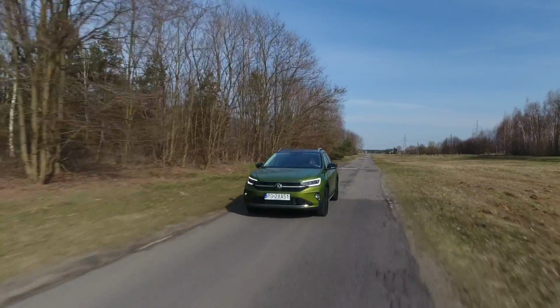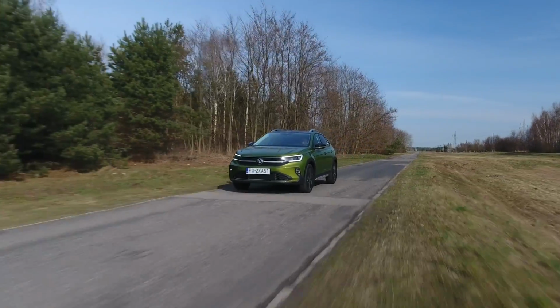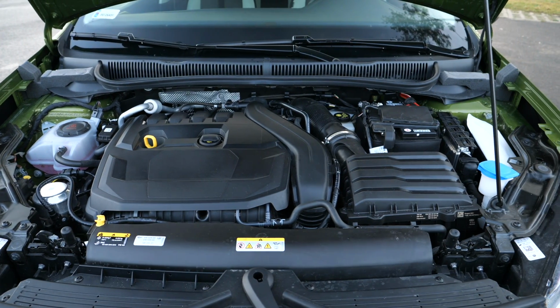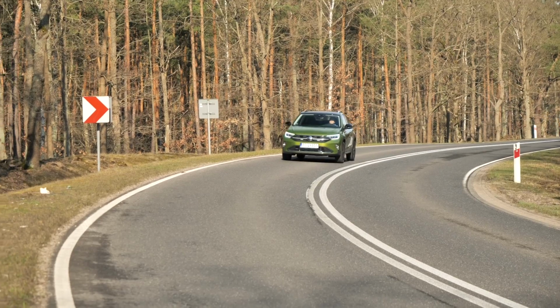The engine lineup is modest. There is a 1-liter 3-cylinder TSI producing 95 or 110 horsepower and a 1.5 150 horsepower TSI. Now, the basic engine gets a 5-speed manual. The mid-level engine gets a 6-speed manual or 7-speed DSG, and the range-topping 1.5-liter TSI gets a 7-speed DSG. All of these cars are front-wheel drive only.